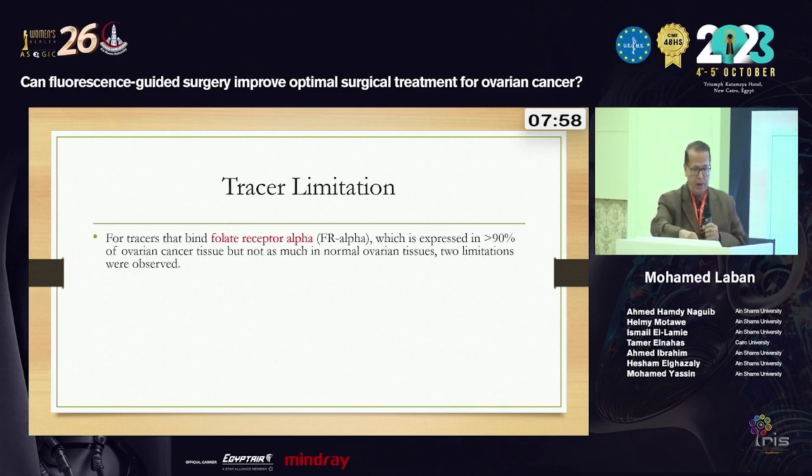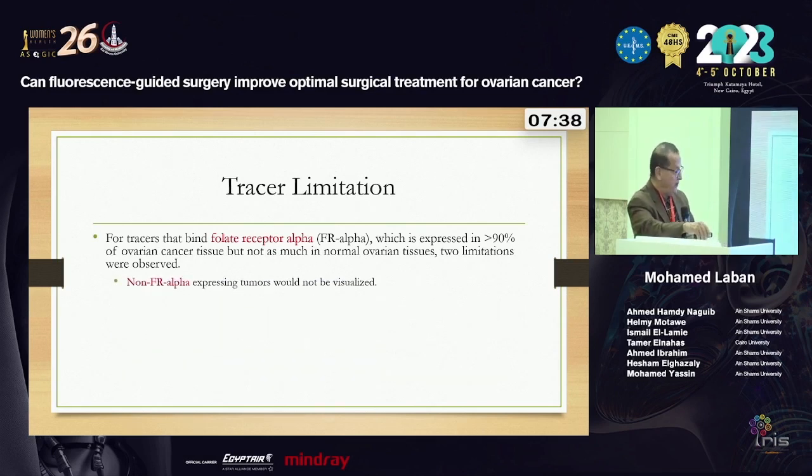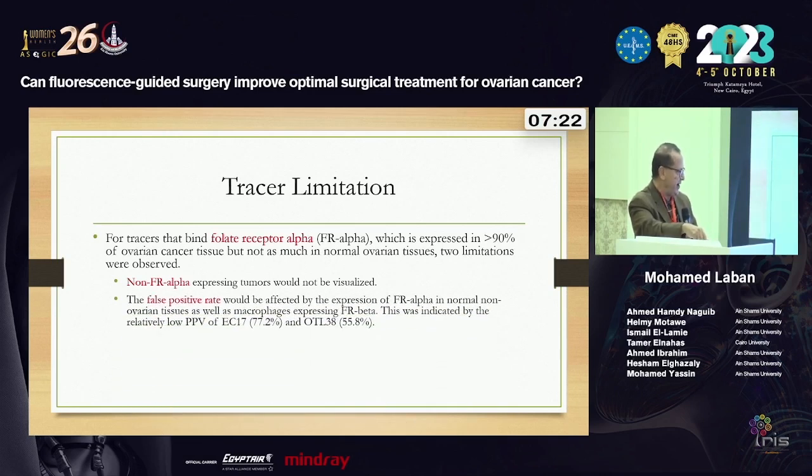The tracer limitation for tracers that bind folate receptor alpha. Folate receptor alpha is expressed in more than 90% of ovarian cancers, but not as much in normal ovarian tissues and surrounding normal non-ovarian tissues, I mean. But we have 2 limitations. First, non-folate receptor alpha expressing tumors wouldn't be visualized, and this is logical, because we are only dealing with folate receptor alpha, not with the beta type. Second, the false positive rate would be affected by the expression of folate receptor alpha in normal non-cancerous deposits, and macrophages and other cells which are expressing folate receptor beta, and this explains the low positive predictive value for the procedure.